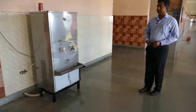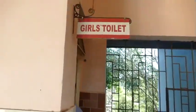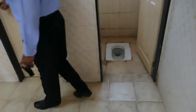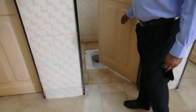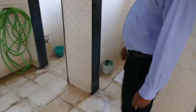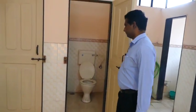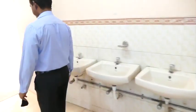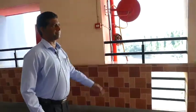Drinking water facilities for all the floors. Again, girls' toilet. Well-connected fire safety measures are followed here.